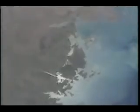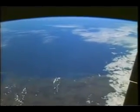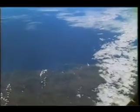You can see a little bit of sun glint down there in the bottom center portion of the picture. It really does highlight the little streams and tributaries that you wouldn't ordinarily see. This is taken out of Window 6 on the pilot side. And we're going to zoom in here, and what you're seeing is the city of Brisbane, Australia.